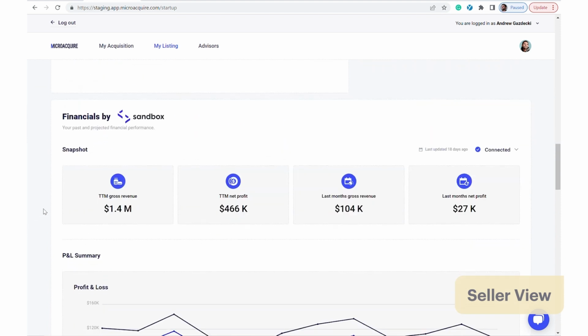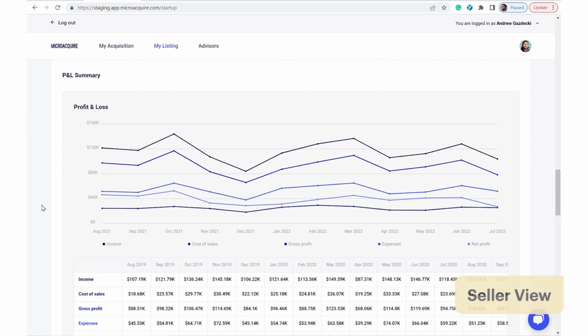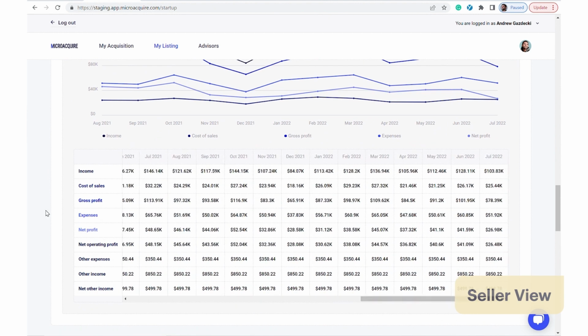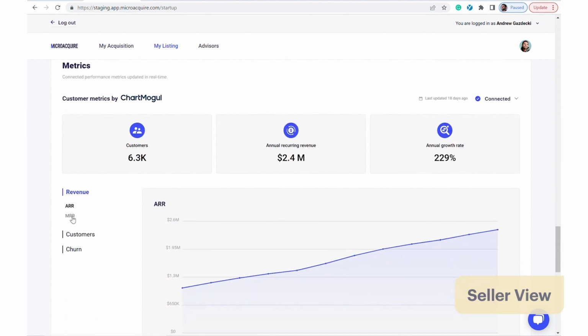Also, we enable you to share real-time financial metrics of your business to show the health of your business in real time. This takes about a minute and gives you a 36-month P&L to share with buyers, which really increases their confidence in potentially pursuing your startup as an acquisition opportunity.